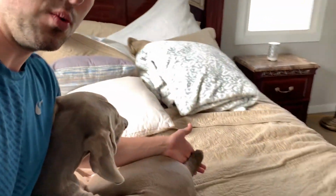But with this breed particularly, they cut the tails of Weimaraners because they would break really easily. They get caught in briar. He's supposed to be a bird hunting dog, so if they got caught in the woods, it'd rip off. So what they did was they docked his tail down to about 5 inches.